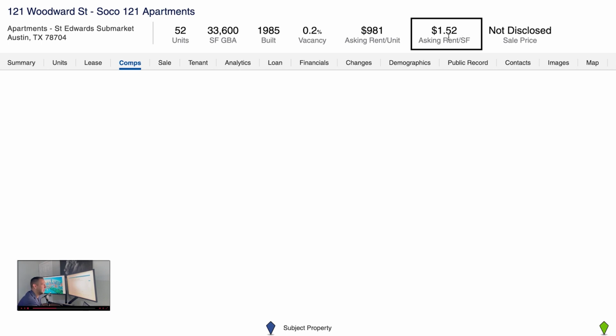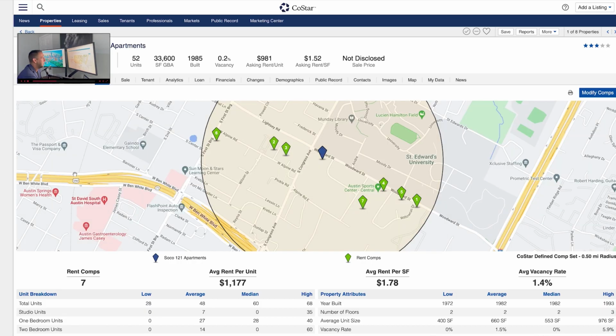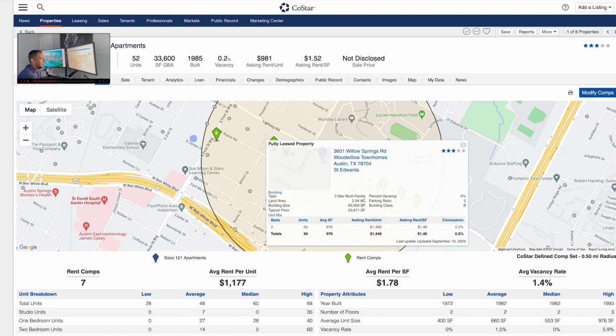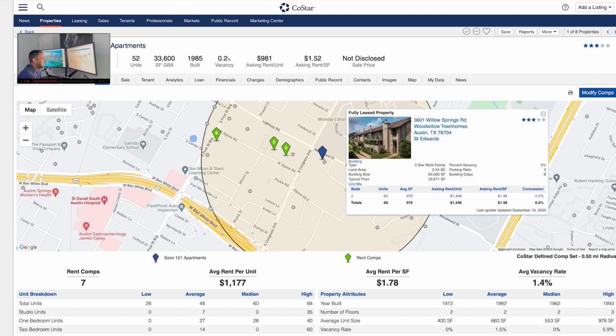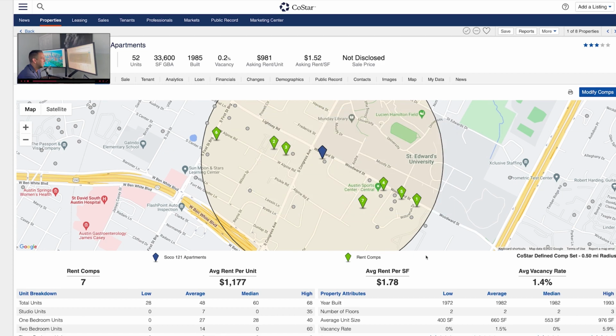That's on the lower end for Austin, and I know that just because I've looked at a lot of properties in this area and just a lot of properties in general. But once this loads here, we'll be able to see what some comparable properties in the area are. Now, it is a pretty desirable area. So, okay. So it kind of pulled up right along Woodward Street. It's just west of 35, just north of Ben White, right next to St. Edwards University over here.